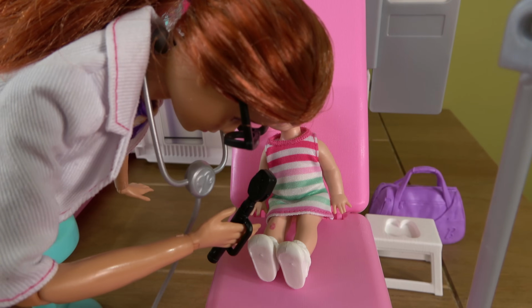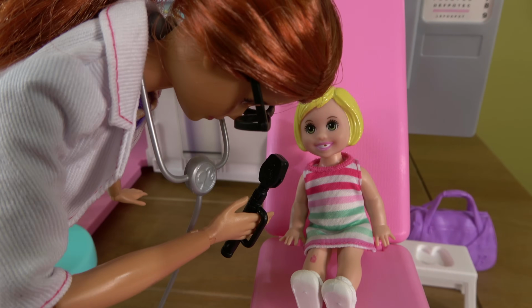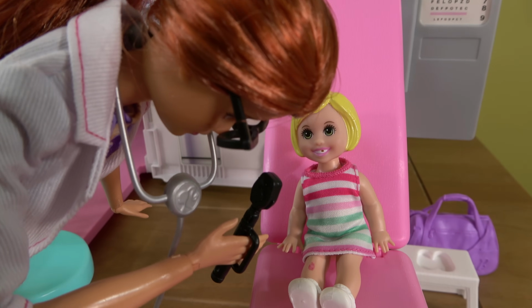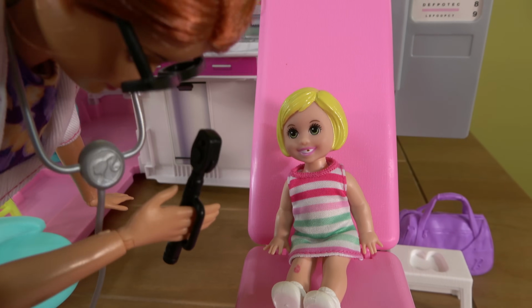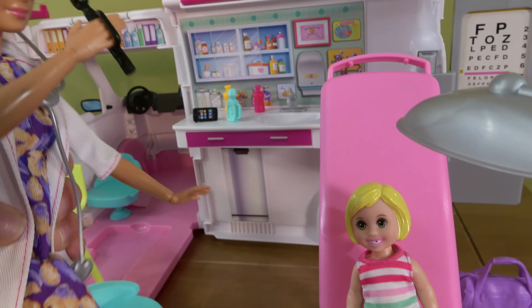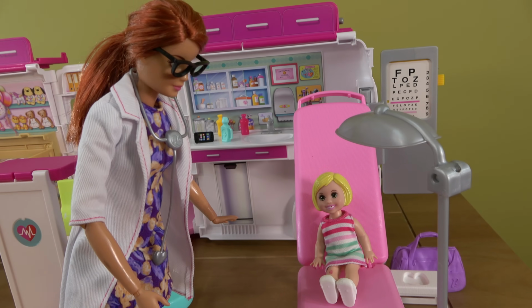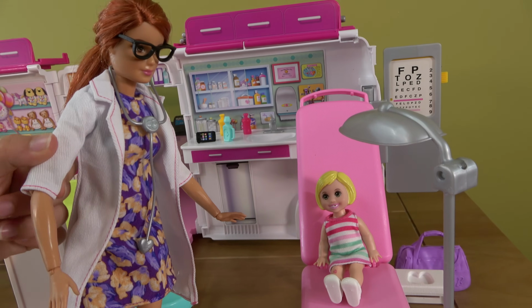Okay. Doesn't seem like you're allergic. It just seems like a normal bug bite, a normal bee sting. We're just gonna take the needle out and then put some cream and a Band-Aid on. Okay, that should be simple. Cream and Band-Aid! Oh, don't worry, honey, they won't hurt.